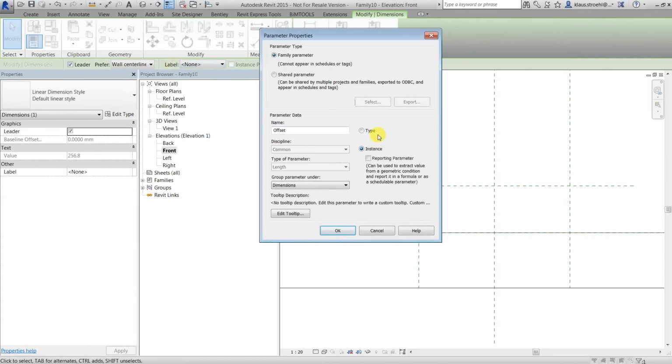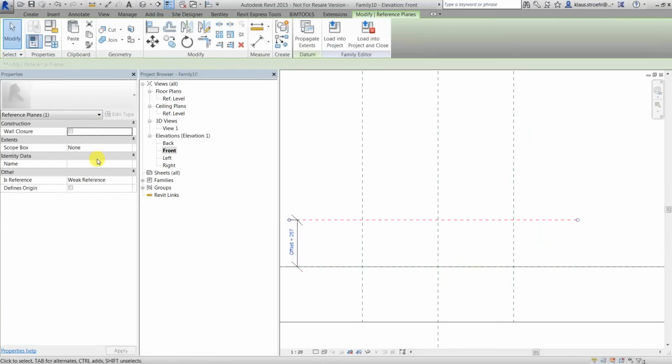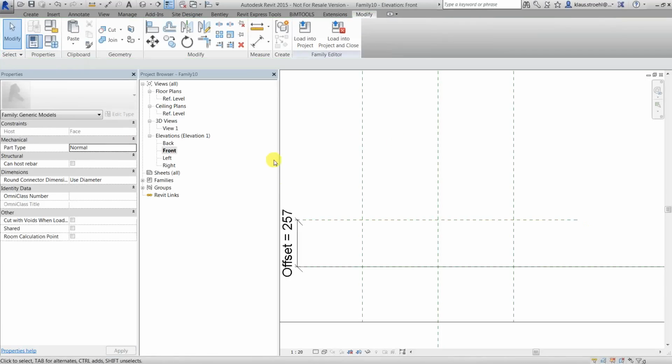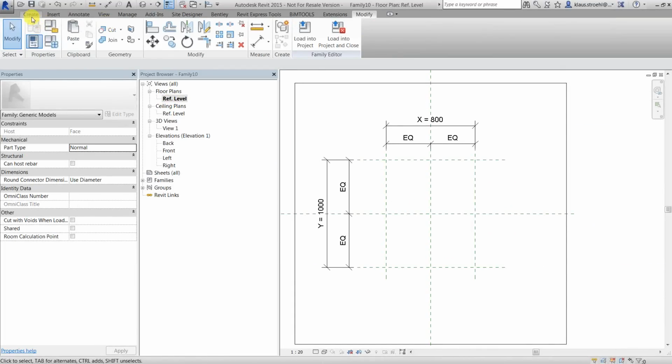Offset. I'll make it an instance parameter as well. Say okay. So I name this reference plane. It's always a good thing to do. Name your reference planes, otherwise you get confused which reference plane is for what purpose. And another reason for that is, I'll show you shortly, base plane, for example.